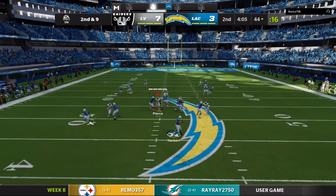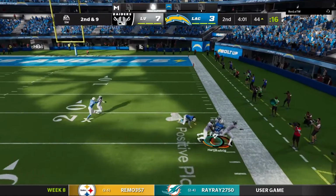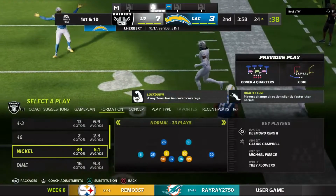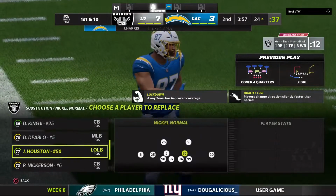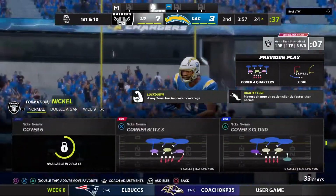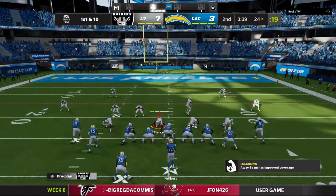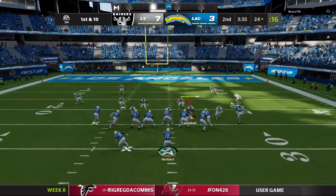On 2nd and 9, Herbert. Throwing the out route, incomplete. That's Harris. And he's going to have another first down as the tackle comes at the Raiders' 24-yard line. That one good for 20 on the catch and run. But when you hit him on the move like that, he's able to get into open field with a full head of steam. Oh, boy, it's going to be tough to get him down. Yeah, there was a big window. They're lucky they did get him down. This offense finding its legs now. Here's another 1st and 10.